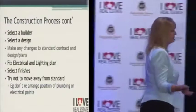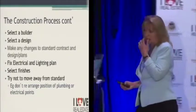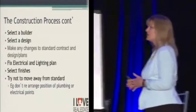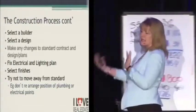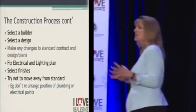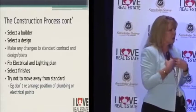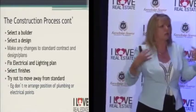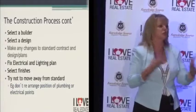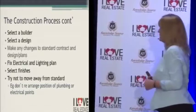So what do we do? We select a builder, and that whole process takes quite a substantial amount of time. Going in, checking out, looking at stuff, getting quotes, dealing with them face-to-face or over emails, all of that. It's an important process, because you've got to become comfortable with who you're putting on the job and know what you're going to get. The best way to do that is to look back at what they've done in the past.